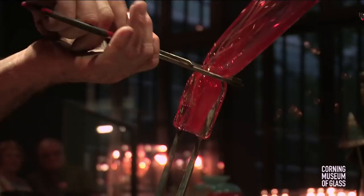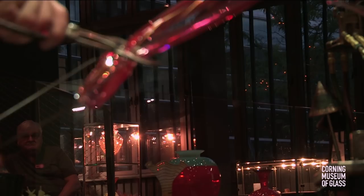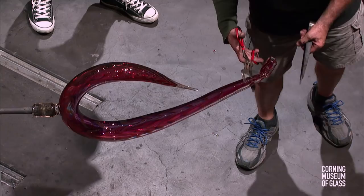Lewis now crimping lower. Where he touched over to connect that other curl, it left kind of an uneven spot in the glass, and so he's kind of pulling that out. Sort of pulling that out to make sure that he gets all that nasty, kind of uneven, thick spots out of this design.